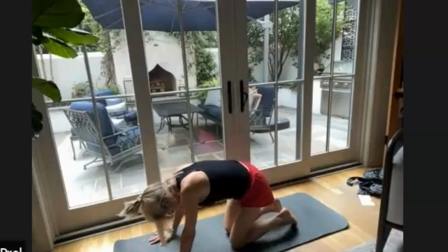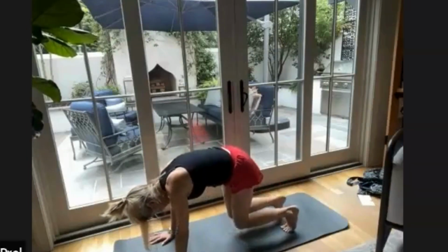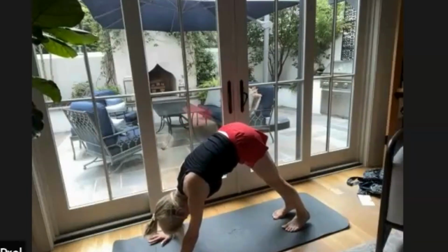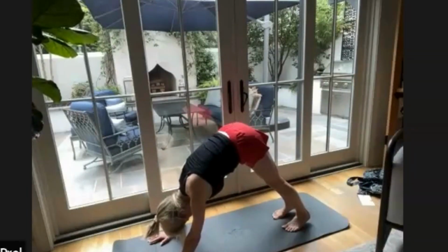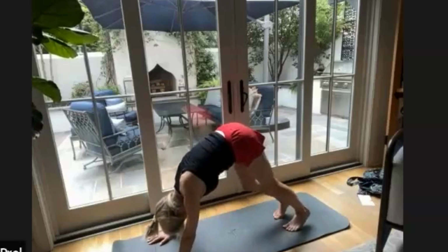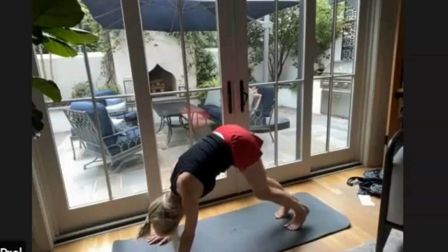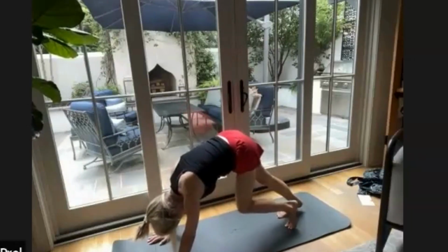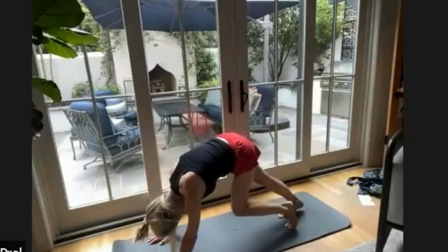And let's come back into downward dog, bringing the feet all the way up. Hands are flat on the mat, fingers are a little bit stretched, letting your head hang, and walking out that dog. Your calves are probably feeling a little bit looser now.